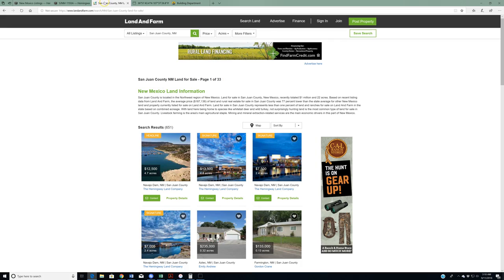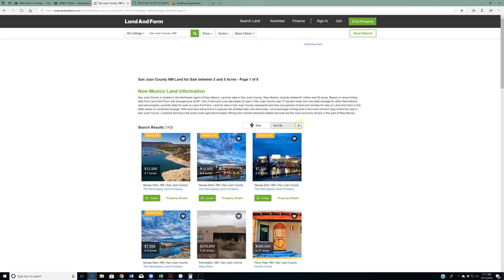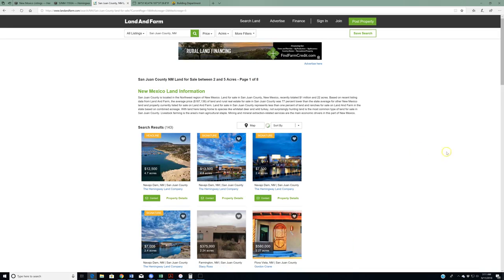Finally, let's talk about price on this property. As always, I have Land and Farm queued up. If we search between 2 and 5 acres, by the way, you'll notice the Hemingway Land properties are the first 4 on the page here. 2 to 5 acres, search. And then let's sort by price, lowest first.